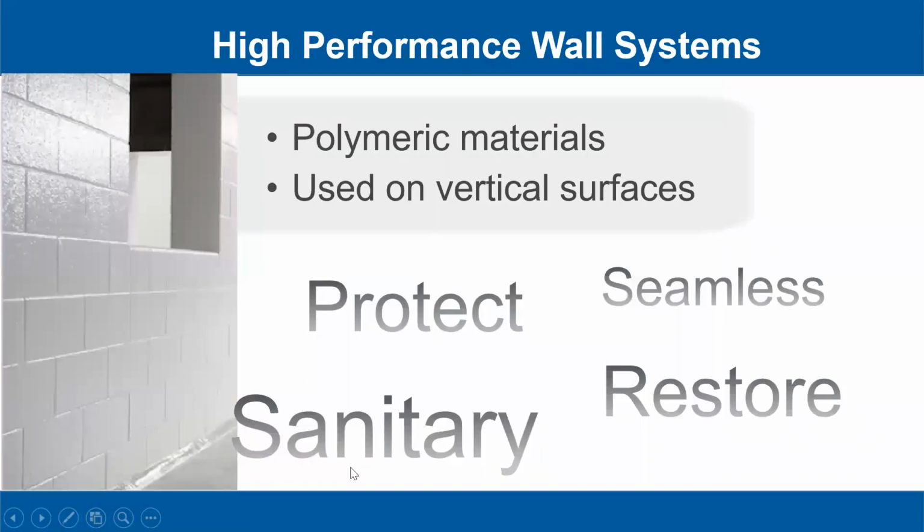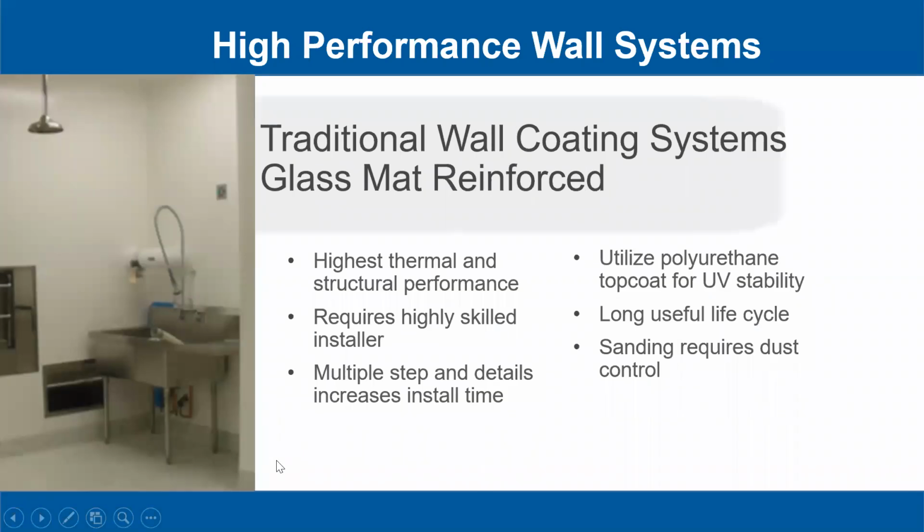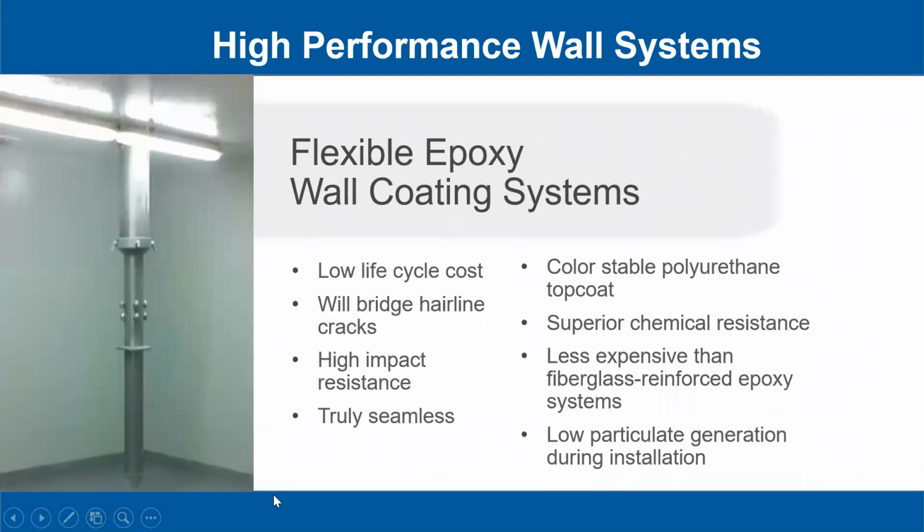Okay, so wall coatings. We can apply these coatings on the floor and on the wall. These polymeric materials can be used to protect the wall, make that wall seamless so it's more sanitary. We can also restore walls, bring them back to a smooth surface. If we need to beef up the thickness of the wall coating, we can put fiberglass mat into that coating. We could also put chopped strand fiberglass into the paint and roller apply it. Or we could even put that flexible coating system onto the wall. And that might give you good impact resistance, especially if you had two dissimilar wall substrates abutting.